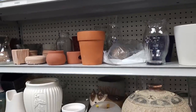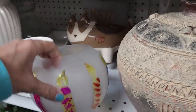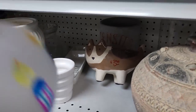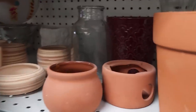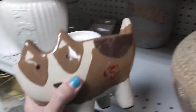Let's see what else we got. This is party light. Cute little candles. Oh, it's a Teleflora. Oh, look behind it, though. Wait. There's no place to put anything. I see. Stick you over there. Look at you. It's a little corgi planter. Well, you know who I'm getting that for.